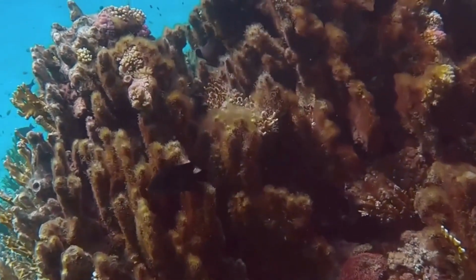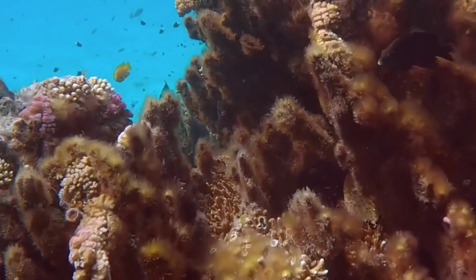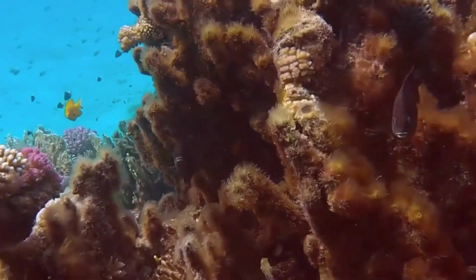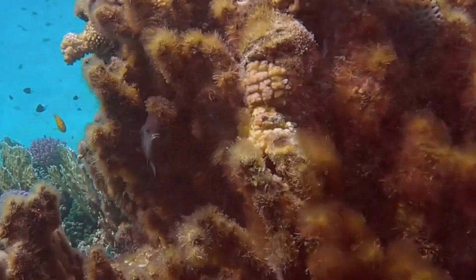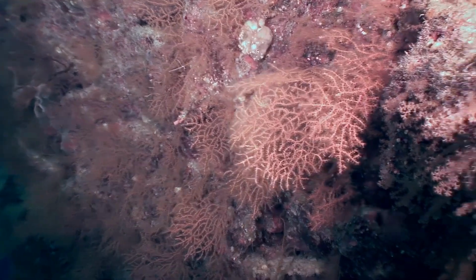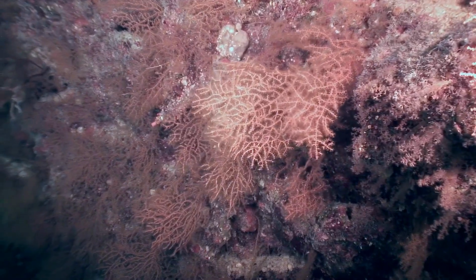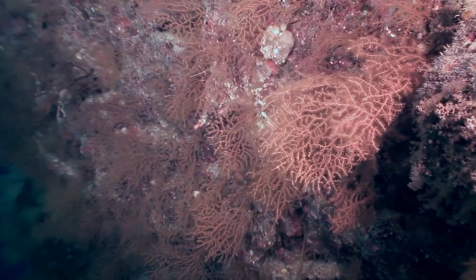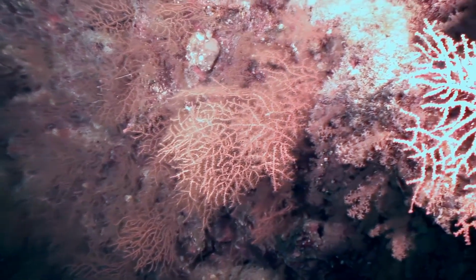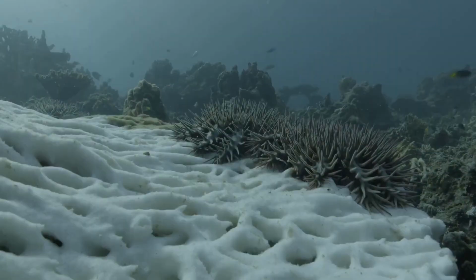The degradation of coral reefs affects the entire marine ecosystem, including the fish and other sea creatures that depend on them. It's a chain reaction that ultimately impacts human communities, especially those that rely on fishing and tourism. Imagine the economic and social impact on coastal communities. Fishermen find it harder to catch fish, and tourists are less likely to visit bleached and dying reefs. This isn't just an environmental issue, it's a human issue.